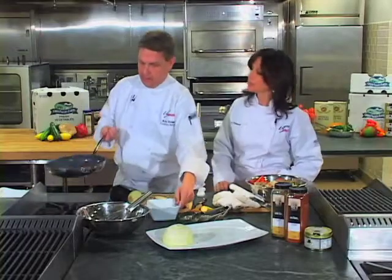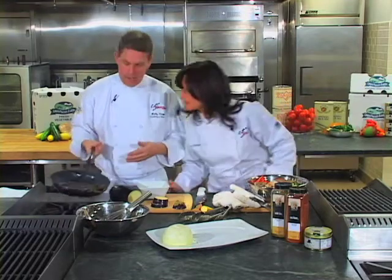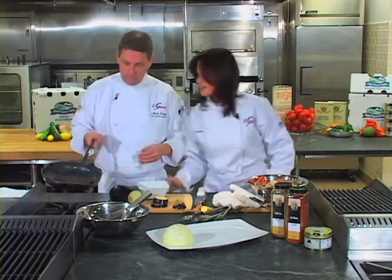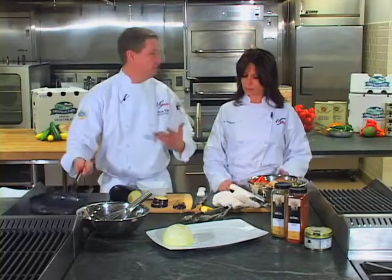Okay, how long does this toast up for? Just toast for just a couple seconds, actually. Once you smell that nuttiness, it's done, it's ready to go. I think it's ready. And then we'll add that to the oil, and as it goes in hot, that will infuse the flavor into the oil.